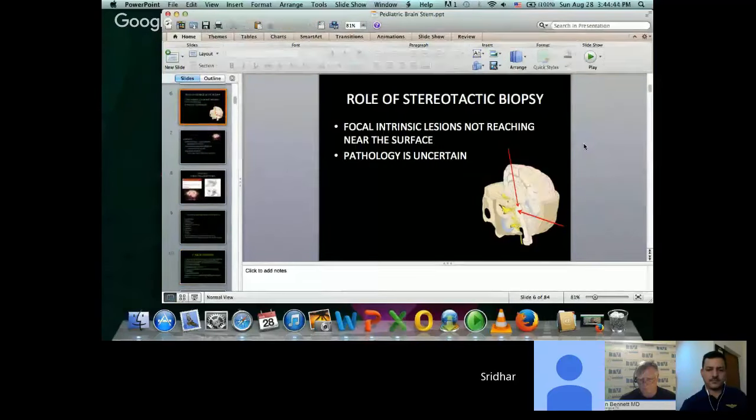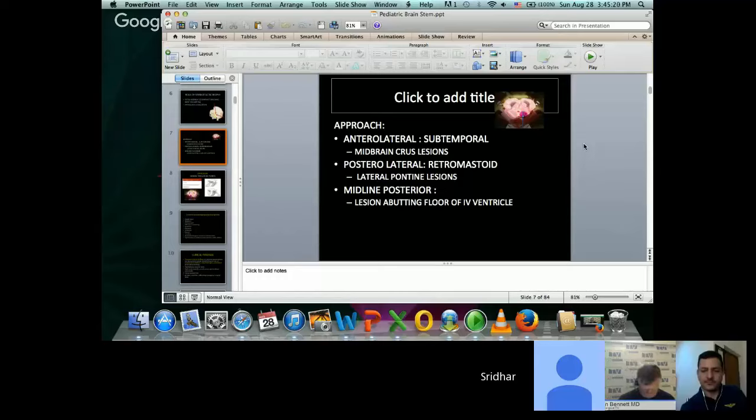So what is the role of stereotactic biopsy before we go on to actual surgery? Still, the role of stereotactic biopsy is basically for very small lesions which don't reach near a pial surface, and the track used is either a transcerebellar approach or a transfrontal approach. But generally speaking, stereotactic approaches have now given way to more microsurgical approaches where we can remove the lesion. The approaches used depend on where exactly the lesion is. It may be subtemporal, retromastoid, or midline posterior, depending on where the lesion is with respect to the brainstem.